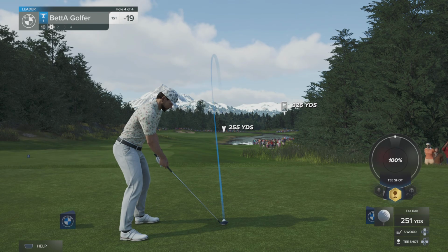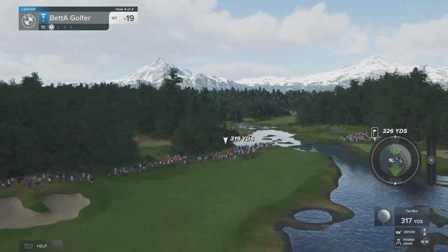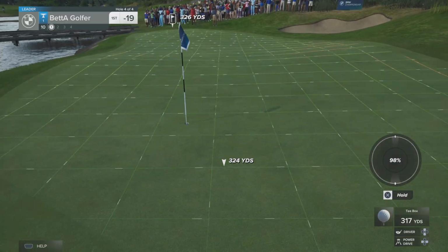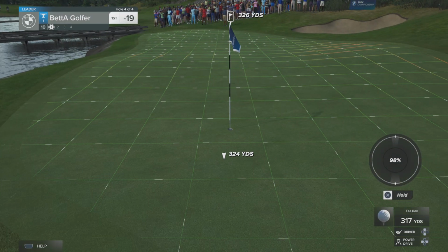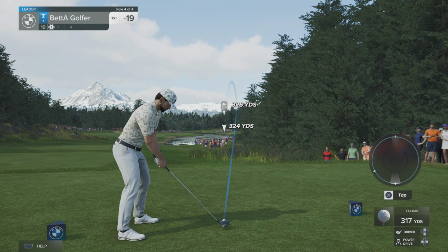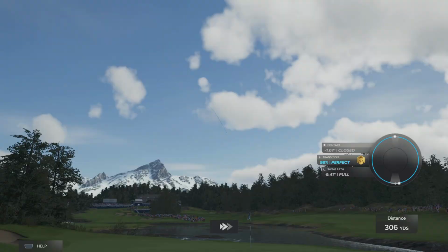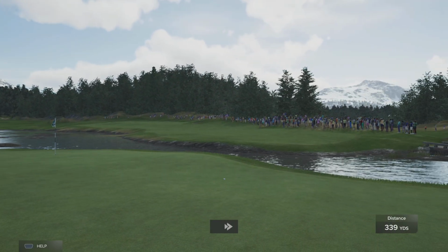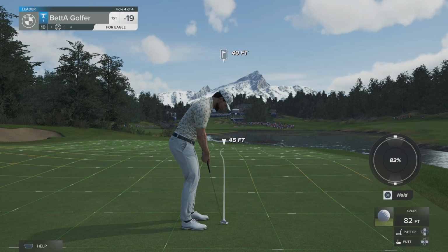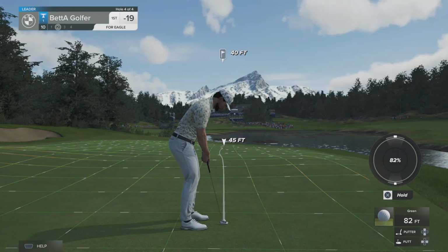Let's see what happens here on the 10th. Really hoping they play this one aggressively. What an aggressive play, and it pays off on the green on a par 4. That's exactly what I had done. Nobody wants to see somebody laying up on a par 4 that's drivable. Pull out the big stick.